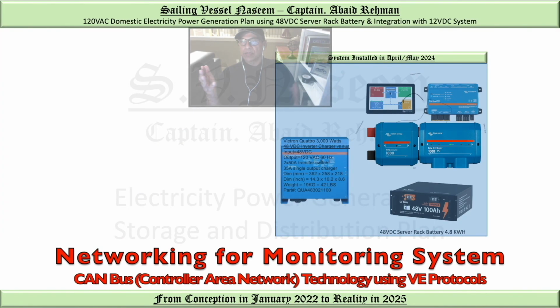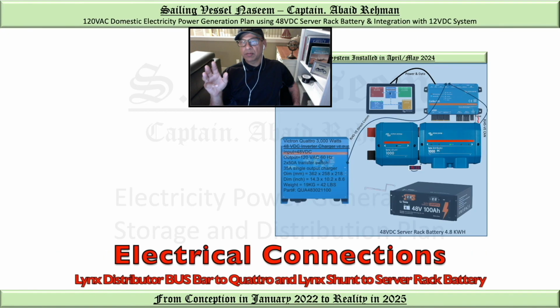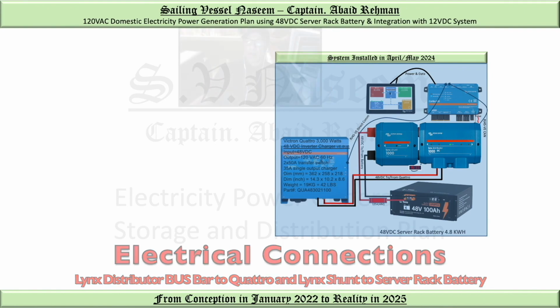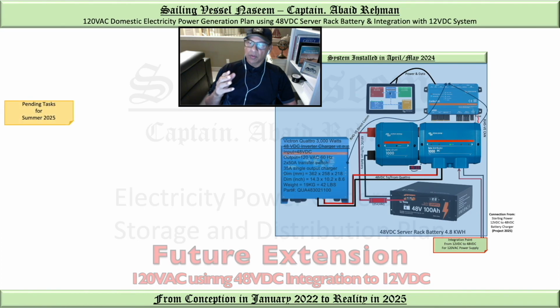The next step is to network all the electrical components using RJ45 and RJ11, and using Controller Area Network VE.Direct, which is Victron Energy's proprietary protocol for communication. And then the bus bar is connected to the Victron Quattro, and the battery power is connected to the shunt. When I go back, I still have to do this grounding. And those two wires coming down from the right hand side, that is my integration point for my 12 volt DC system, which I'm going to do this year.